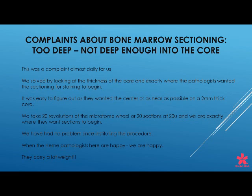Complaints about bone marrow sectioning were that it was too deep or not deep enough into the core. As different people would cut, we had people who were a little tentative to cut too deeply in the core and people who were a little too aggressive and were practically going through it. We solved it by looking at the thickness of the core and exactly where the pathologist wanted us to begin sectioning. It was easy to figure out as they wanted the center or as near as possible on a 2-millimeter thick core. What we do now is we take 20 revolutions of the microtome wheel, or 20 sections at 20 microns, and we're exactly where they want us to begin sectioning.